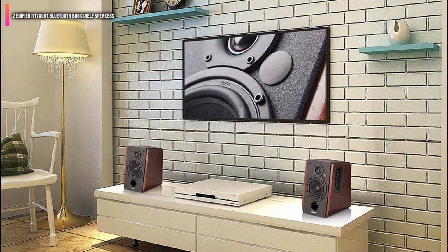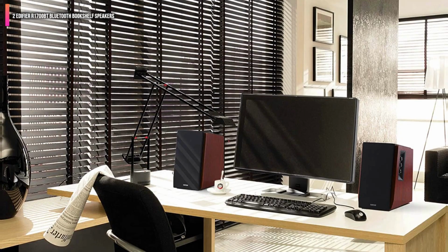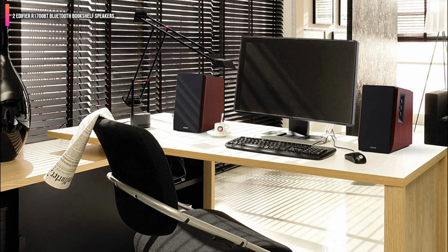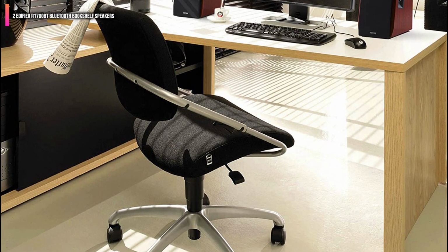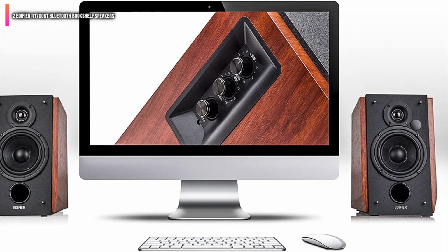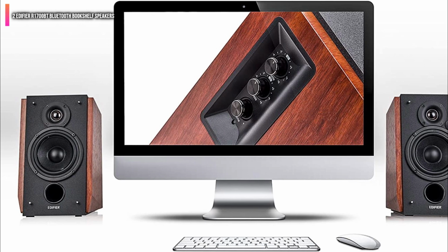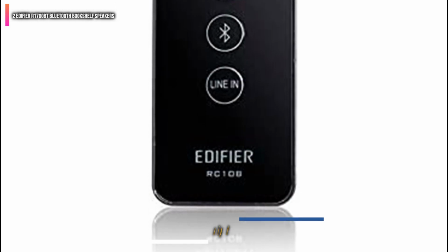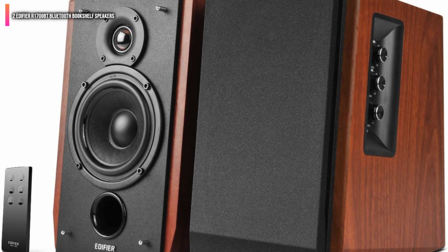The speakers also come with a wireless remote, so you can control your audio from anywhere in your home. This speaker set is small, boasting just 66 watts of power and a 4-inch bass unit. But don't let that fool you. Users found that these speakers are capable of producing a surprising amount of sound thanks to the resonant wooden cabinet. The speakers also support digital signal processing, which helps to reduce distortion on either end of the frequency range.